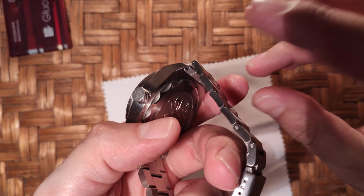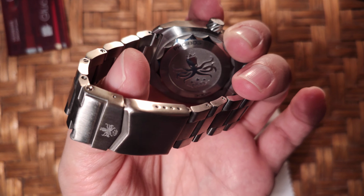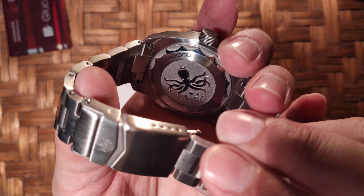And also the case back. The case back is pretty good. Let me try to... come on, we were out of focus all the time. I don't know what's happening here.